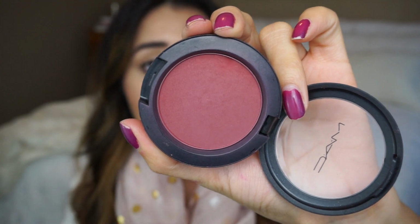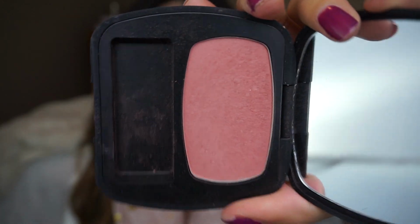It looks a lot like the Rebel lipstick, so it would work really well with Rebel. Here is the Bare Minerals blush in The One. It's just, like I said, a medium pink color.